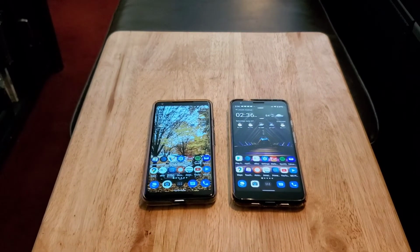Now, as far as build quality is concerned, me using both devices, even though I use cases on all my devices, if you're going to use either one without a case, you'll be fine. The build quality on both is excellent, very, very good. Whether you go with Gorilla Glass or Dragontail Glass, you're going to like the build quality on either. You don't have to use a case on either. You don't have to worry about fingerprints on either if you decide not to use a case.